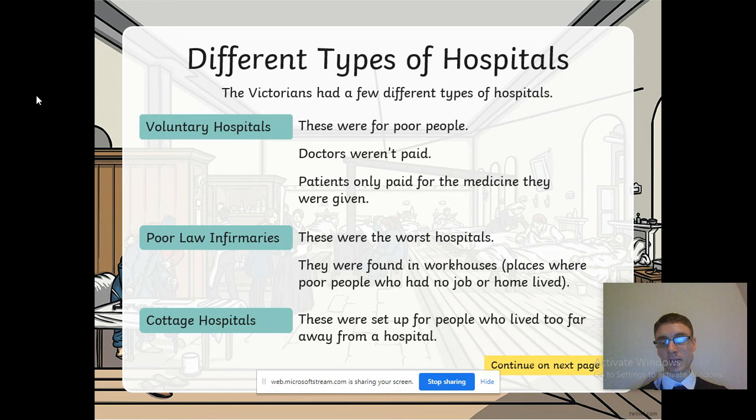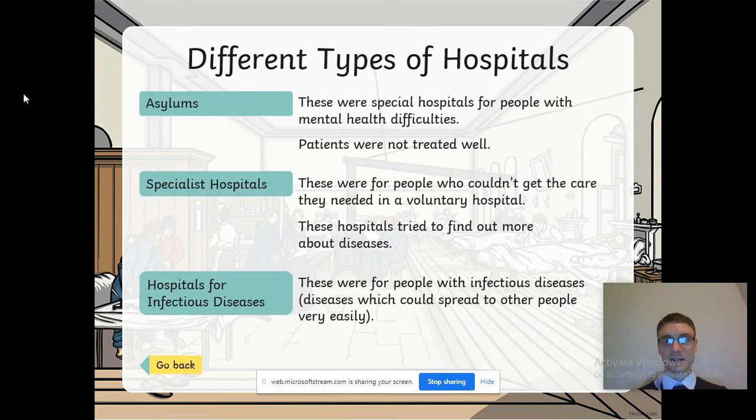Then you got poor law infirmaries, which were the worst hospitals, and there were people who didn't really have any money at all, or a job at all. And then we have cottage hospitals. These were set up for people who lived too far away from a hospital. And there's asylums, okay, for people who had mental health difficulties. Special hospitals, okay, and then finally hospitals for infectious diseases. So hospitals were not set up in the same ways as they are now.